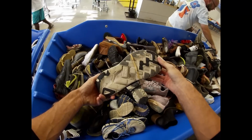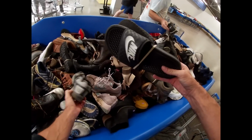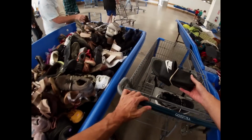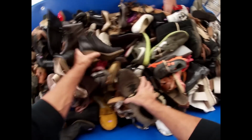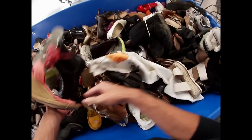Let's just jump right into it and get our hands dirty, shall we? So I just found a single Hoka Clifton 5. Throw that in the cart. There's a young gentleman here that actually finds the second one for me. We do a lot of sharing here in the Columbus location.